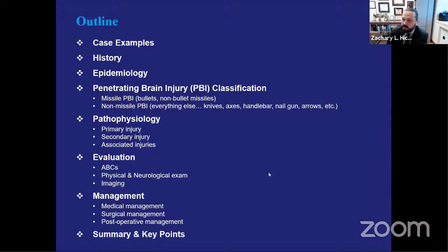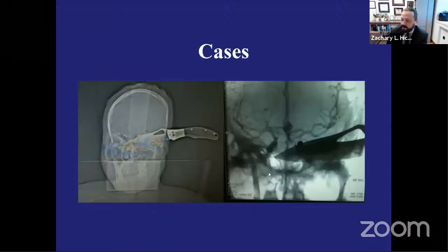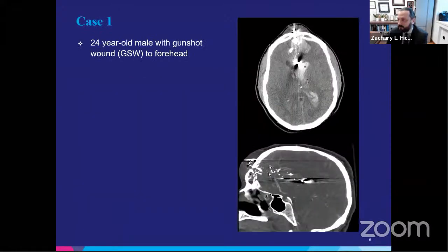And then just some summary and key points. Throughout, I'll have some pictures of some pretty gnarly injuries from Miami. Some of these are from Dr. Bullock and Dr. Jagged, who shared them with me, but some, you always see those news articles about Florida Man, and I can tell you from experience doing a one-year fellowship down there, it is definitely true. You see some very interesting things there.